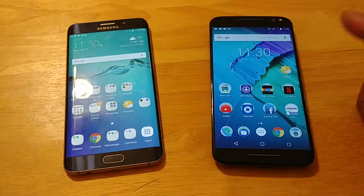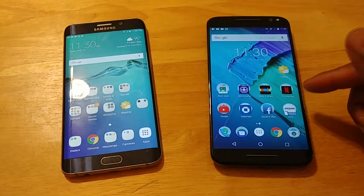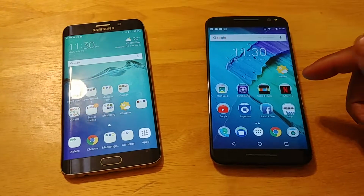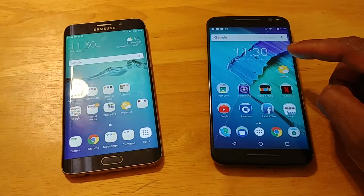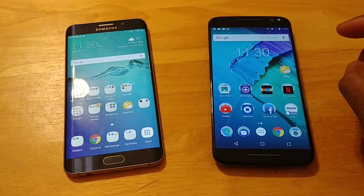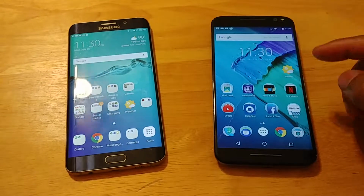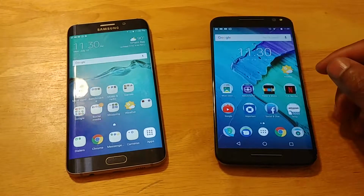Keep in mind, this one is 16 gigs. You do have the 32 gig model and the 64 gig model. And keep in mind, where this guy beats out the Samsung device is it does have expandable storage, and that storage is adaptable, so you can make your micro SD card internal storage. So that being said, it really doesn't matter which model of this device you pick up, because as long as you have a decent micro SD card, you're going to be good to go.